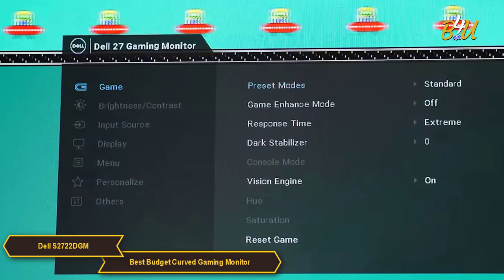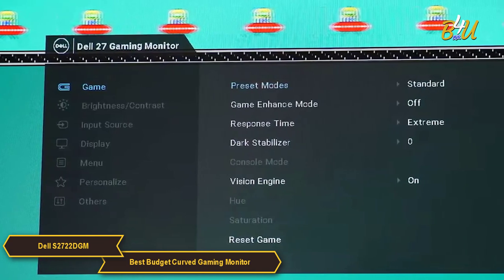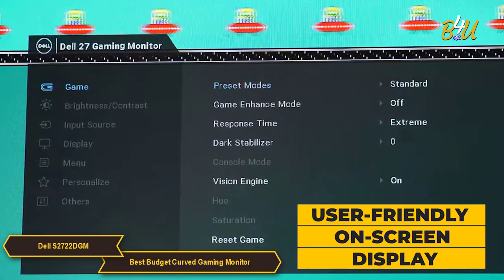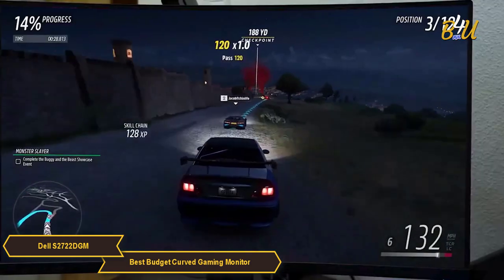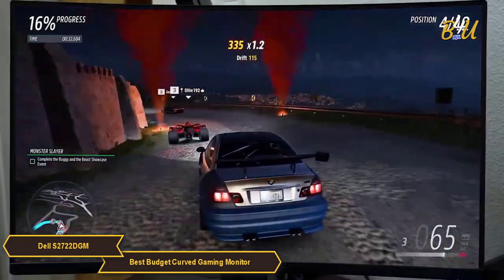Customization is another strong point for the S2722DGM. Dell has equipped it with a user-friendly on-screen display and customizable settings. Now, this is great because not everyone has the same preferences when it comes to gaming visuals. It's like having the ability to tweak your visual experience to match exactly what you want.